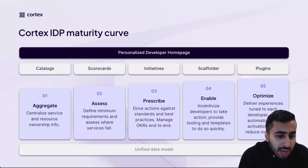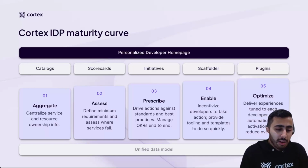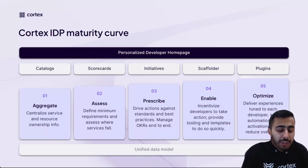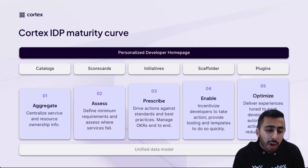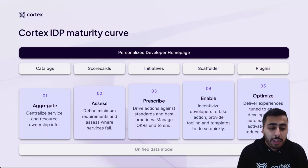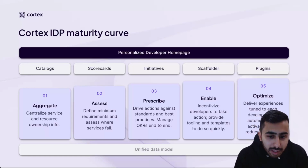Once you know where we are today, then you can start prescribing action. So you can tell developers and other teams, hey, with this developer portal, what we found is that we have gaps in X, Y, and Z areas. This is what we're going to be investing in, and this is what we want people to be working on. And so now you can start prioritizing action for your developers so that they know what they should be focused on as well. And finally, the outcome of all this is enabling and optimizing experiences.